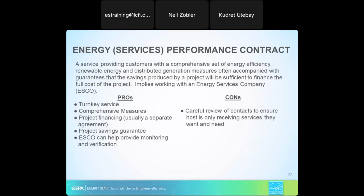The cons are really limited only to understanding what you're signing up for. You need to do a very careful review of the contracts to ensure that you're getting only the services that you want and you need. And I think that's pretty consistent throughout most of the energy related financing structures. Only buy what you need and what you understand.